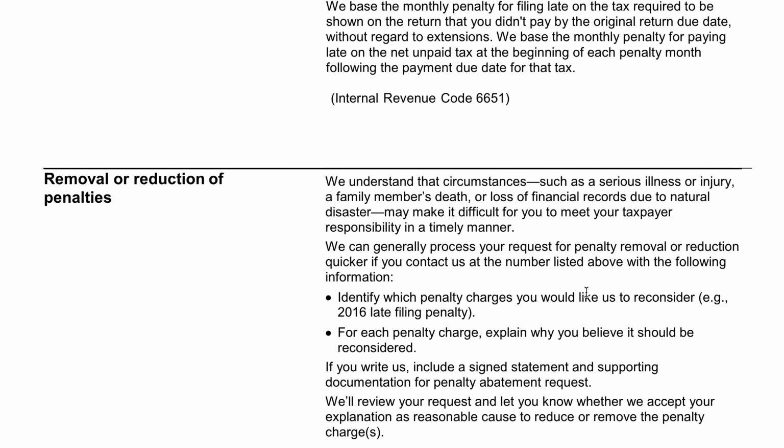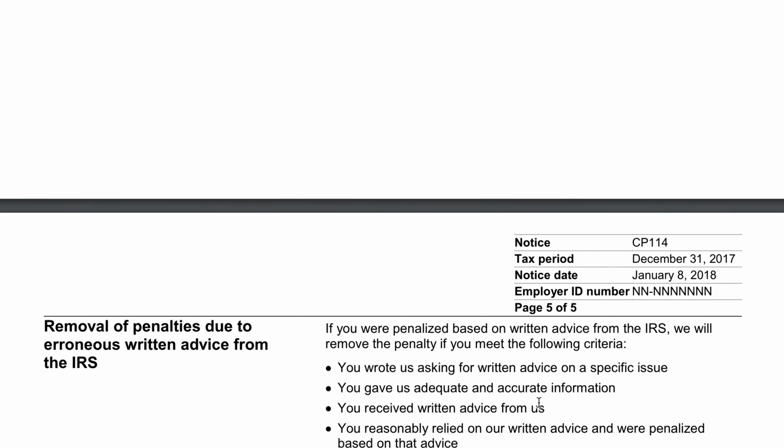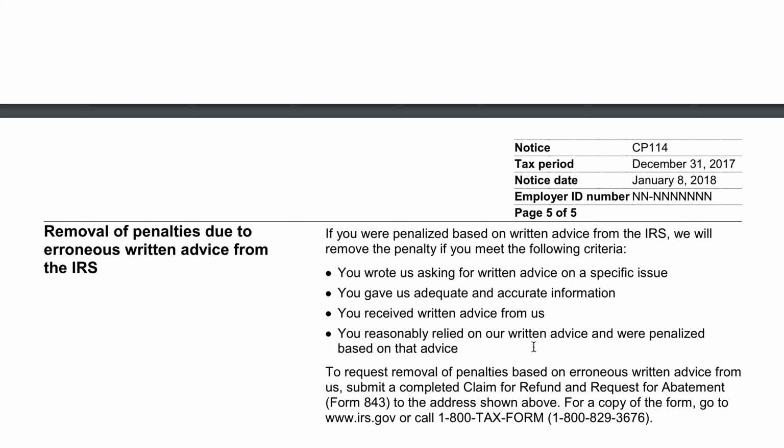If you actually saw penalties and you wanted the IRS to remove them, you can have that conversation, either extenuating circumstances, reasonable cause, or if you specifically requested written advice from the IRS, you gave the IRS complete, accurate, and adequate information, you received written advice from the IRS, which you relied upon for your tax return, and then you later were penalized, you can file IRS Form 843 to request a refund or an abatement of your penalty.